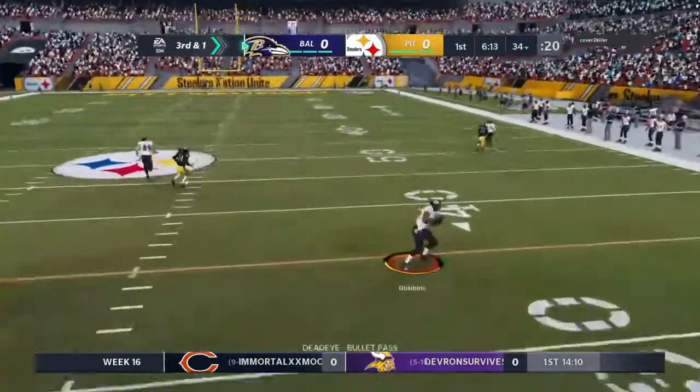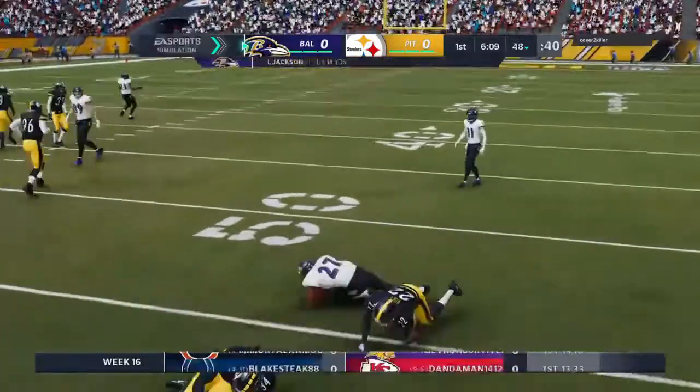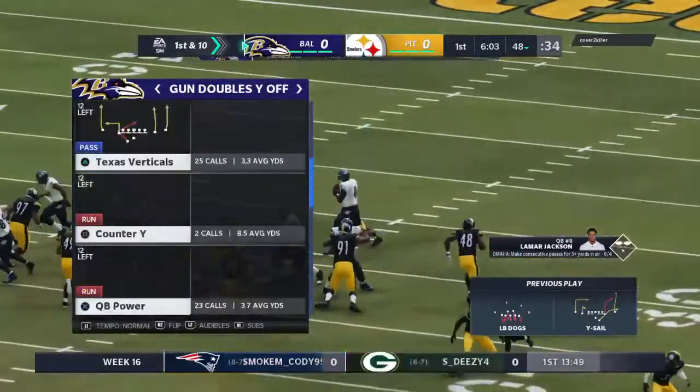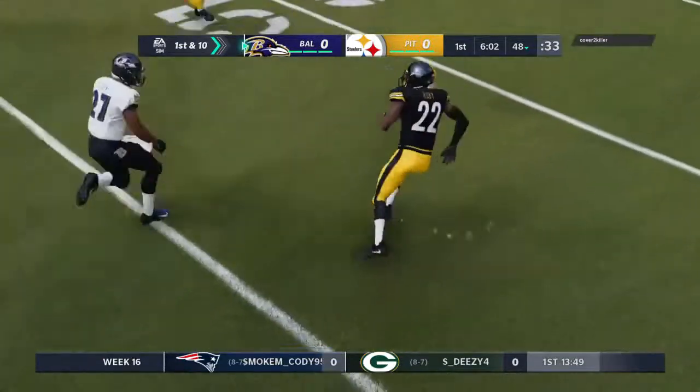On 3rd and 1, Jackson. That'll be complete to Dobbins. And able to get this one across the 45 before he's brought down. 14 yards through the air. Caught the D off guard on 3rd and 1. And the Raven first down.